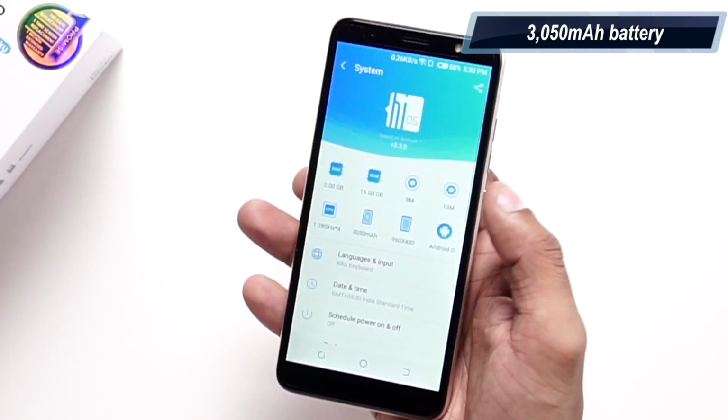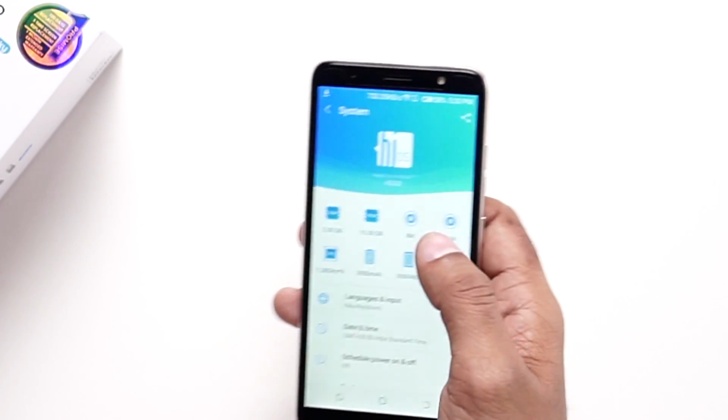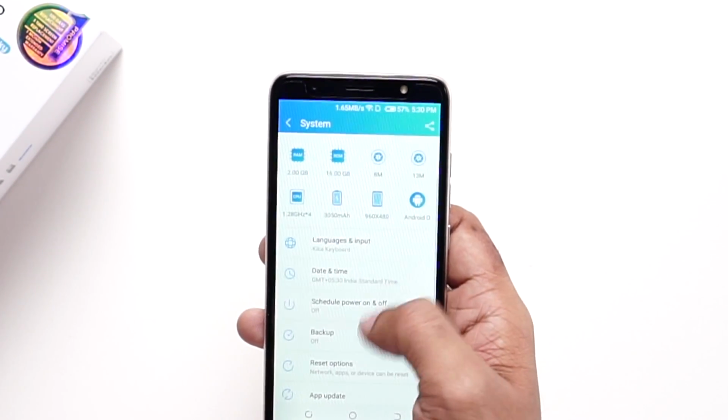You get a 3050 mAh battery with the smartphone, which coupled with its low resolution display should see you some very good battery life. The display resolution, as I mentioned previously, is 960 by 480 pixels, and you get Android Oreo out of the box.